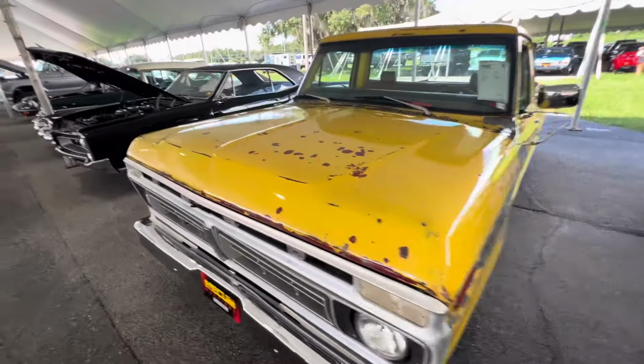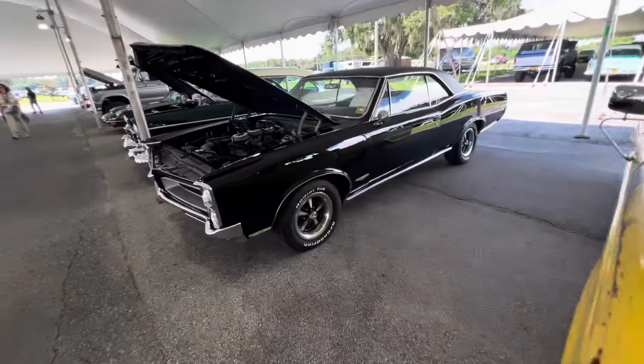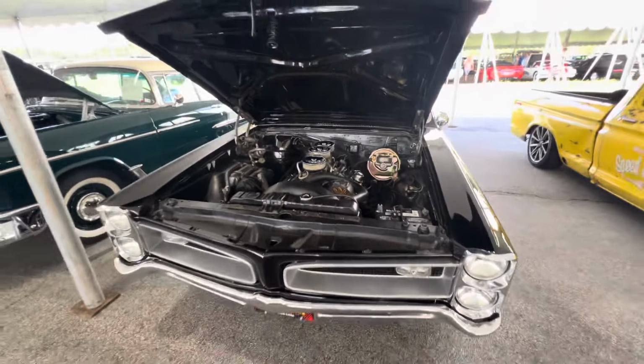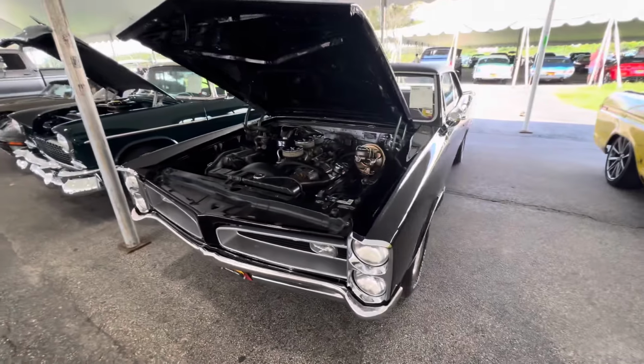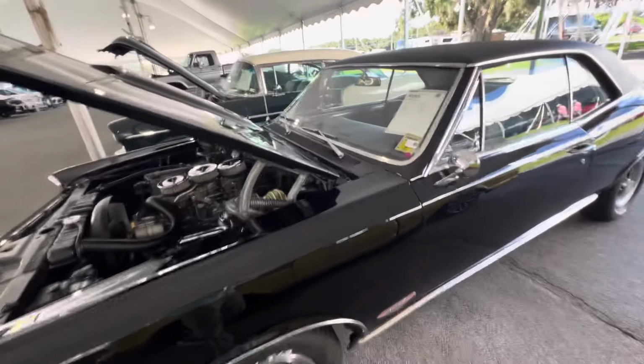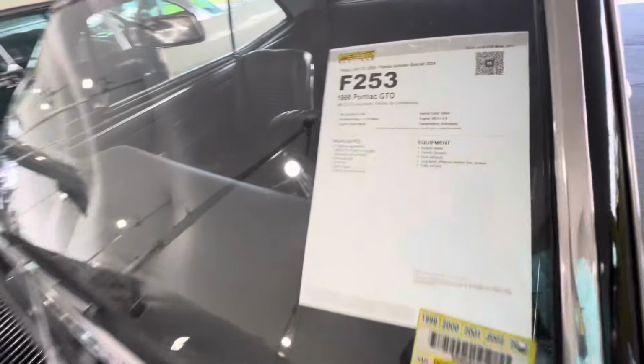Woody's Speed Shop. Now here we go, this is what I'm talking about. Beautiful 66 GTO, 389 tri-power. Car looks so well in black. It's just beautiful.